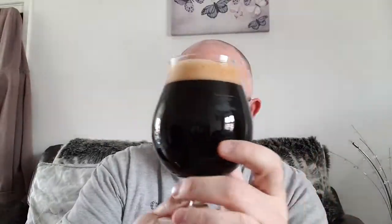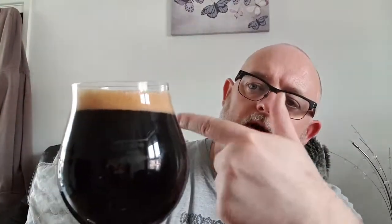Okay, so there you go, beer in a glass. What have we got? We have got ourselves jet black looking beer. We've got a finger of dark tanned head, tightly compact bubbles, almost a Guinness-like head. It's going to disappear. So, looks good. Let's see what we can smell.